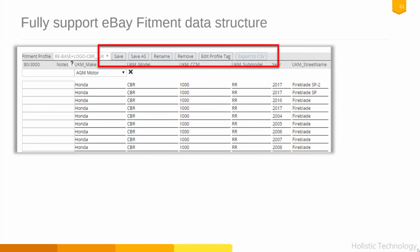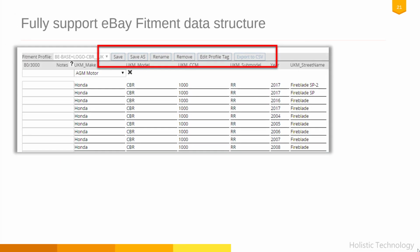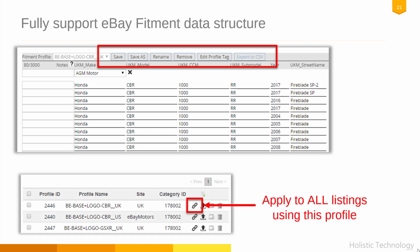It's very useful because eBay may have centralized fitment data updates from time to time. Now, after eBay tells you that some centralized fitments are updated, you don't need to go to each listing to do so. If you want, you can also export the whole fitment data set to Excel for further maintenance. After modifying, just upload back to the system.